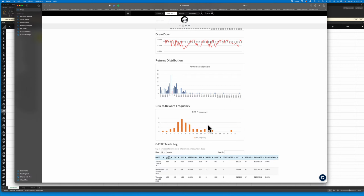And this chart right below it is the risk to reward frequency of all the trades. It's showing that the vast majority of them are 1 to 8 to 1 to 9, right in that area. So when you average it all out, it's a little bit over a 1 to 9. So most trades that we start off with, that's how we start, with a 1 to 9 risk to reward ratio. We're always putting on asymmetric trades.